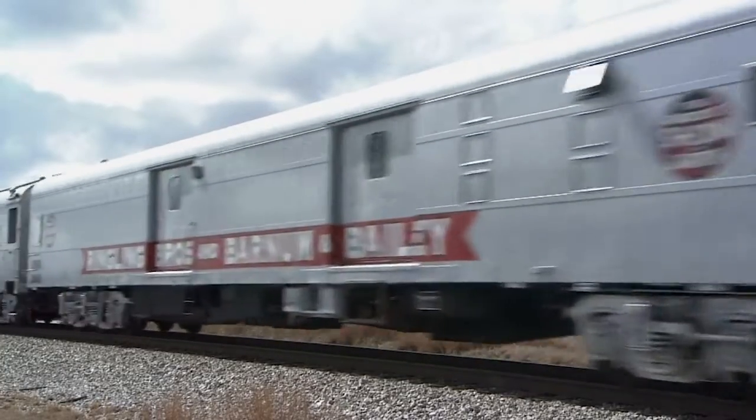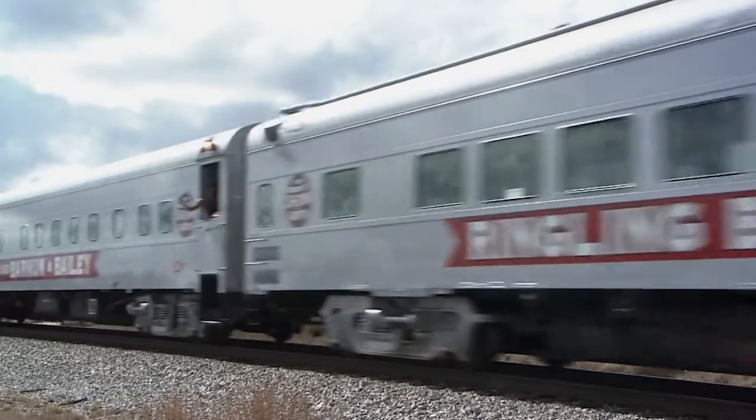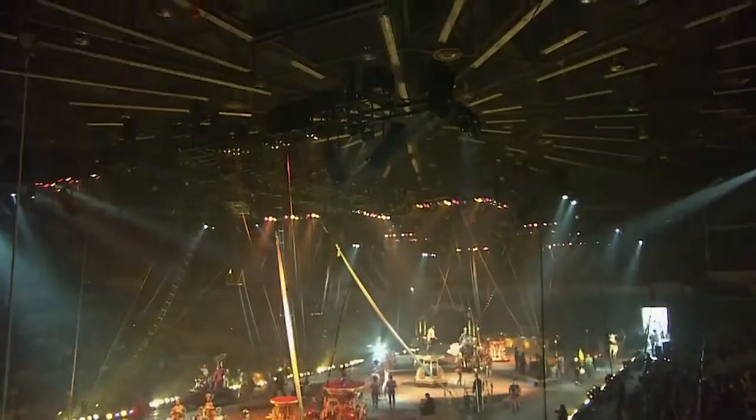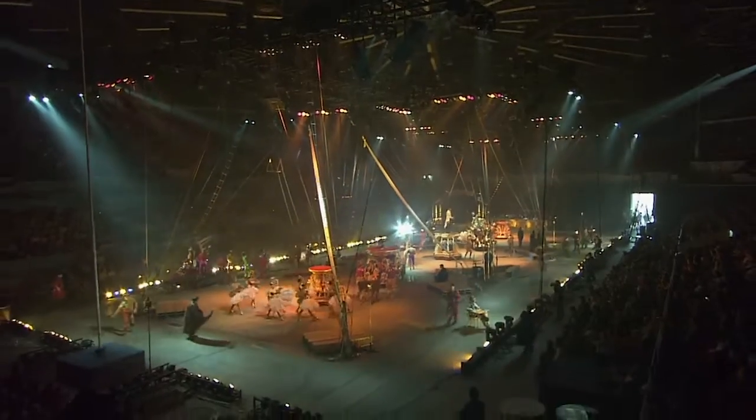If you've ever dreamed of running away to join the circus, make sure life on the rails is part of that dream. And if your dream comes true, you'll be a member of the family that puts on the greatest show on earth.